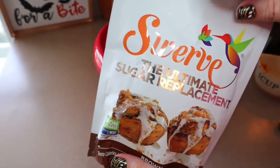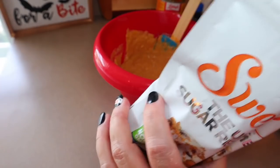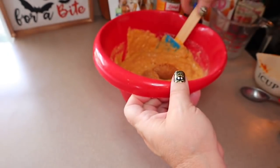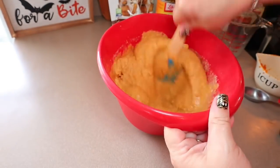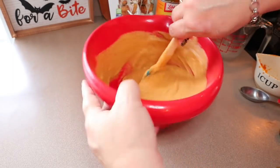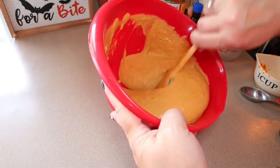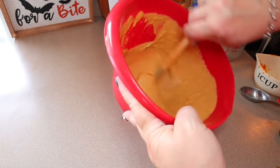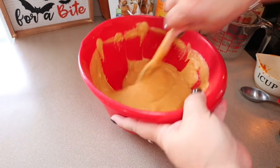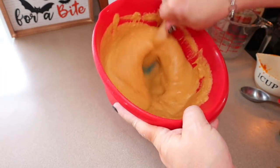And I almost forgot about the Swerve. So we need 3 tablespoons of brown sugar replacement. Okay, now give that a good stir. All right, now what you want to do is just scrape the bottom to make sure that you don't have any flour pockets. And also, make sure you've got that brown sugar all broken up in there, because that likes to clump together if you don't break it up first. So just make sure it's all nice and smooth.